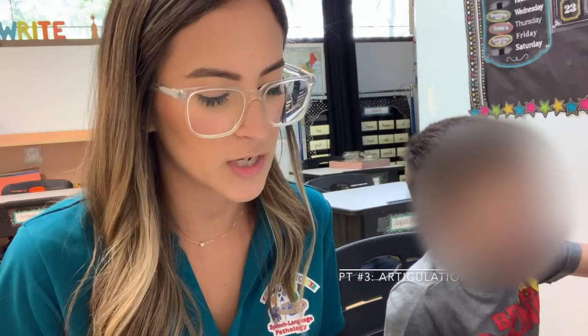Okay, so I'm with my third patient of the day. Go ahead and eat. My third patient of the day, I've been treating him for 2 years. He's 5 years old. And he has a frontal lisp. So obviously he distorts the S, the Z, and the CH and SH. However, he's 5 years old, so we are targeting the S and the Z.